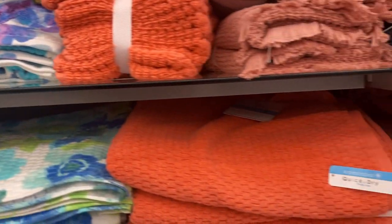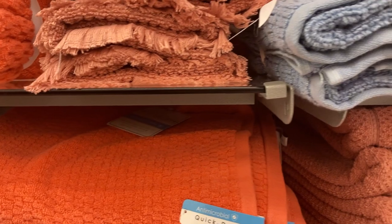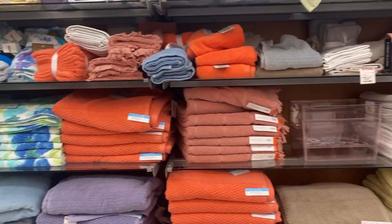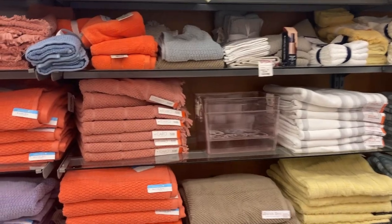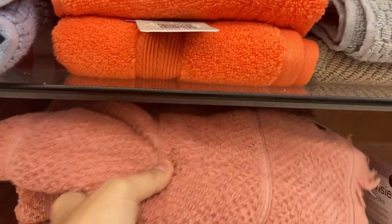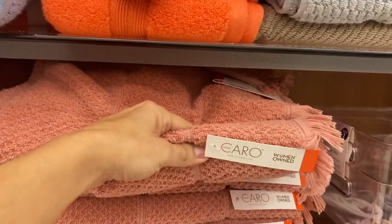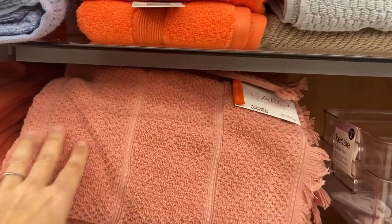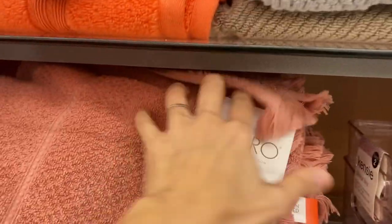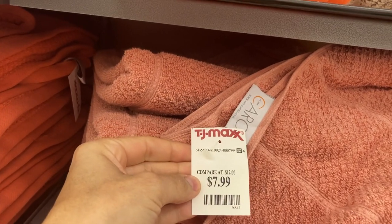Let's see. So I'm looking for something a little bit more in the reddish hue. There aren't really any reddish or burgundy towels here, but this coral is looking really attractive. I think this would go really pretty with the grays and the pastels that I have, and I like the design on it. And let's see how much this guy costs. So this is $7.99 for one towel.